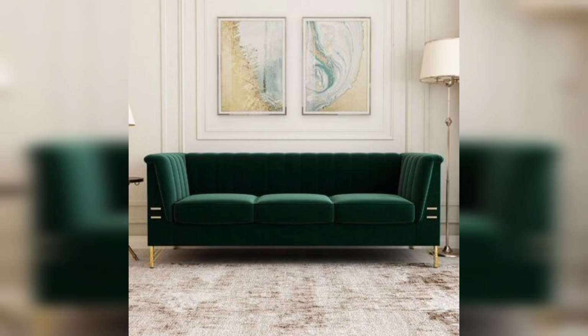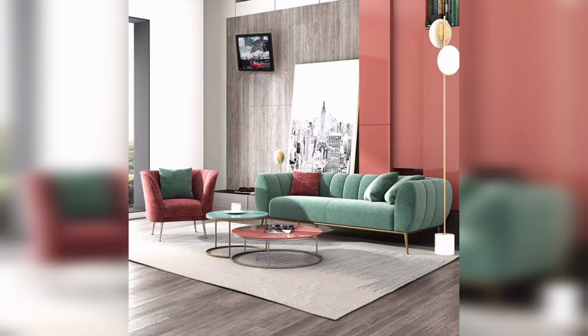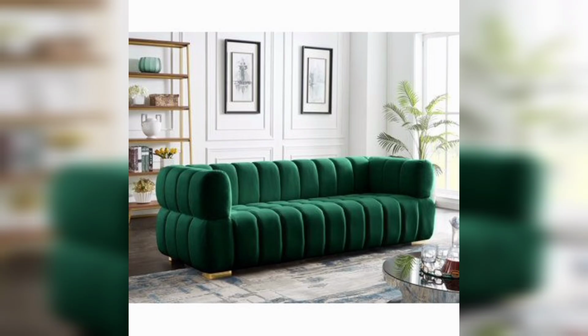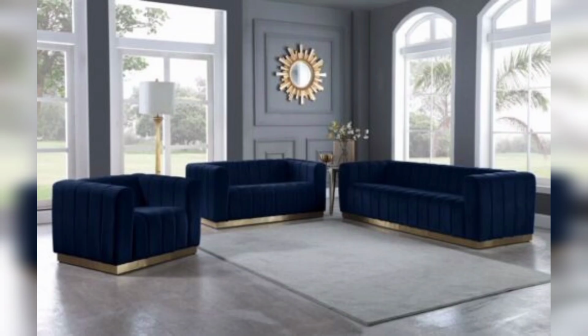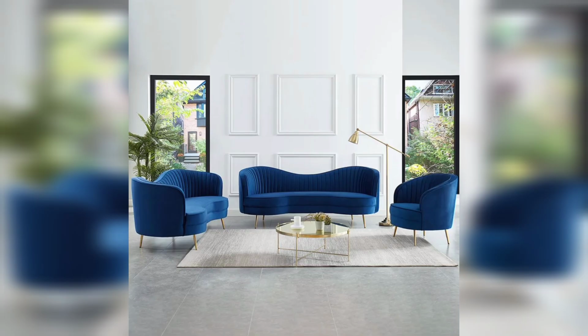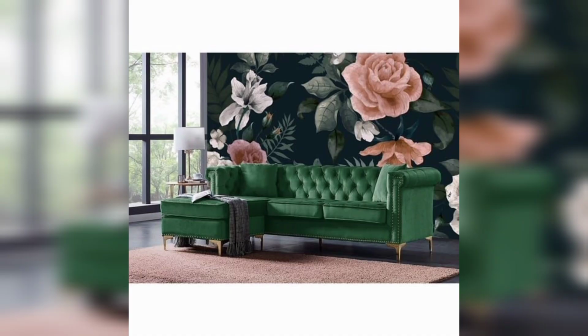Today we have something special to share with you, the velvet upholstered sofa set. If you are in search of a sofa that not only adds elegance to your space but also provides exceptional comfort, you have come to the right place. Let's dive in and discover what makes this sofa set a must-have for your living rooms.